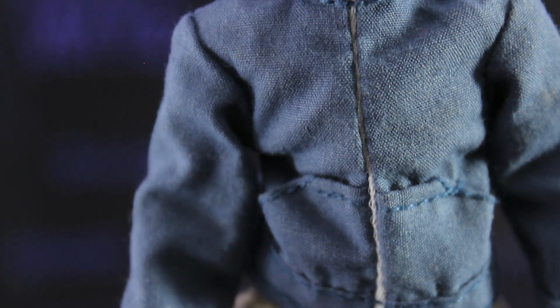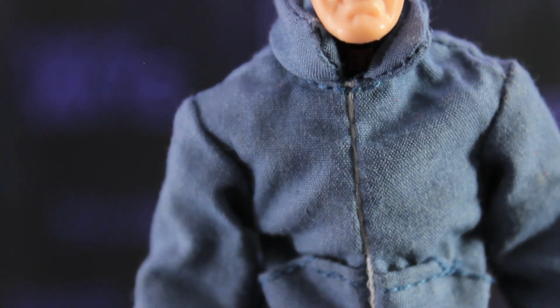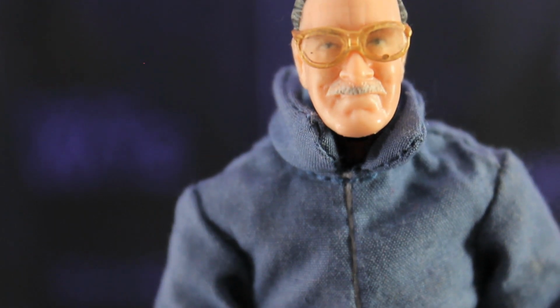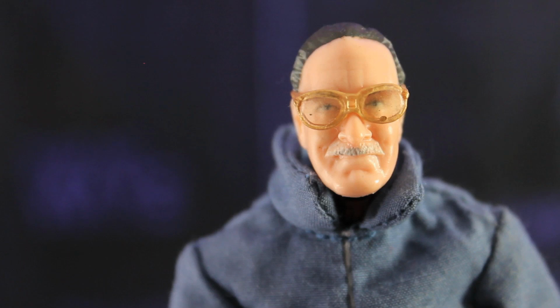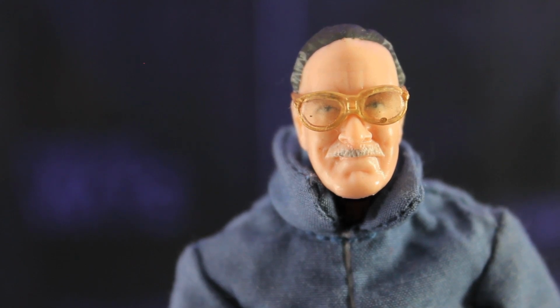One of the big things is that this is a figure wearing a cloth outfit. Now, we don't normally see soft goods on Marvel Legends figures. Even their cloaks are usually made out of plastic. But here, his entire outfit is basically cloth. And there's a reason for that. You can see this nice little jacket that he's wearing here. It's actually got some Velcro at the back.